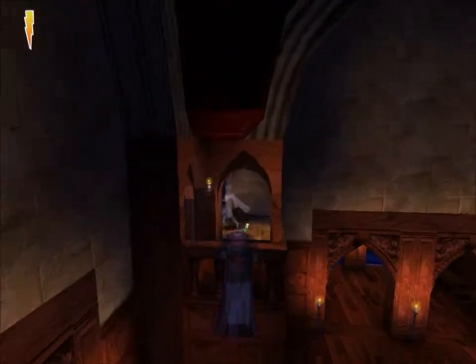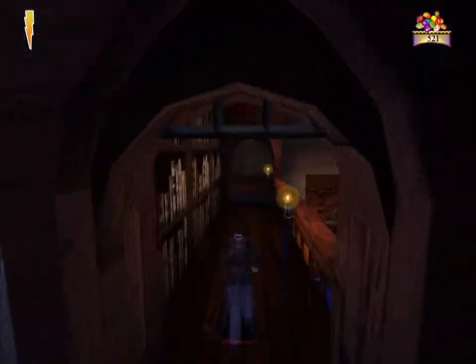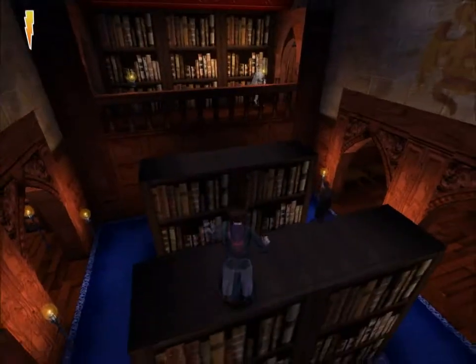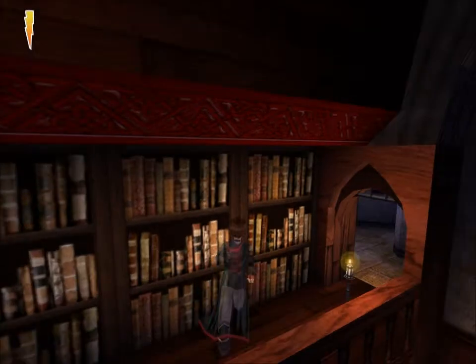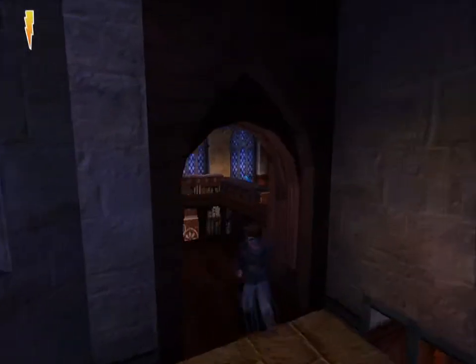Now Mrs. Norris will go on top of bookcases and stuff. Oh, Filch will also run from room to room. Problem is, half the time your auto jump will make you overjump these bookcases, which is like the only problem. It's like your worst enemy right now.